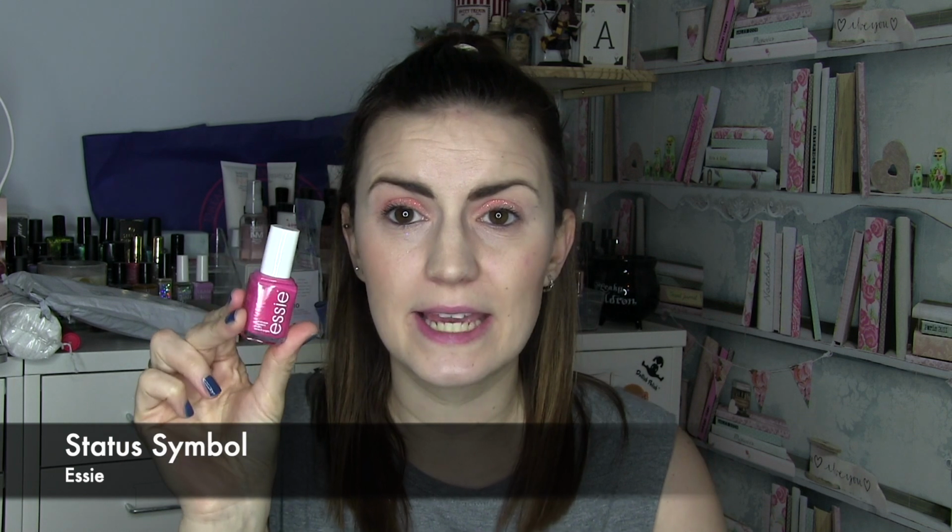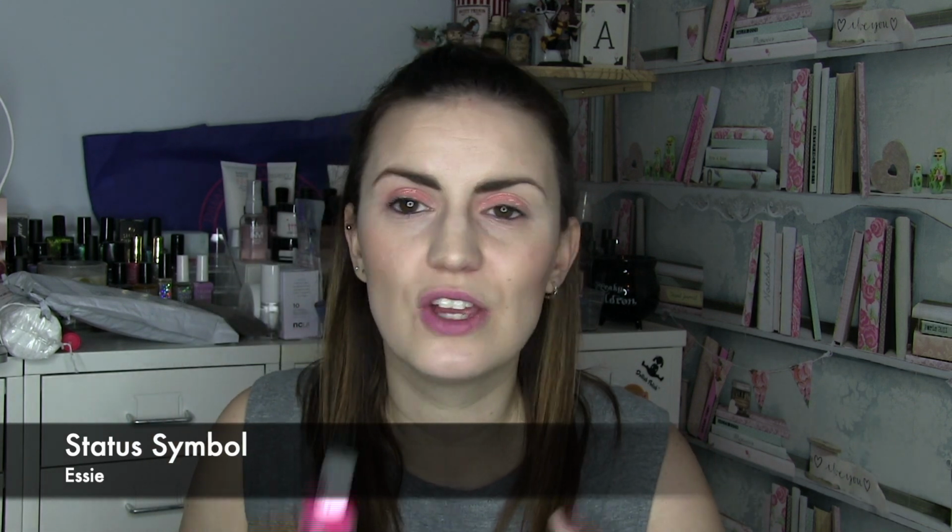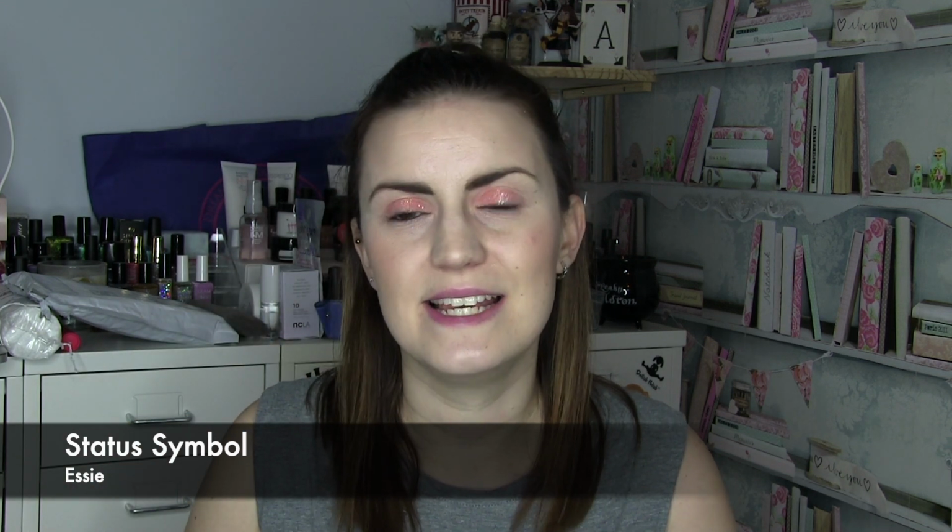And finishing us up, we have 2 Essies. The first one is one of my very early Essies, and this one is called Status Symbol. It's kind of like a raspberry bright pink. Is this my favourite tone of pink? No, but for nostalgia reasons I would never get rid of this. It's just, like I say, one of those really early Essies in my collection. I think I maybe got this from a subscription box or something, so it's not even one that I picked. It's just an early Essie that came into my life.